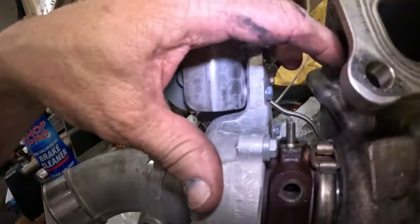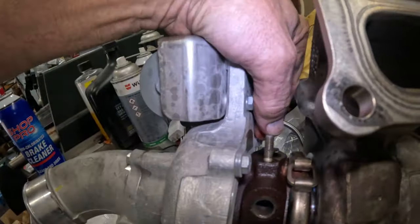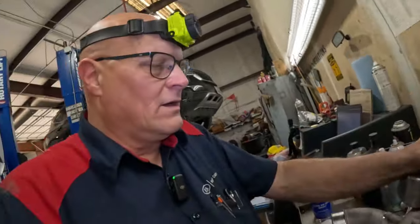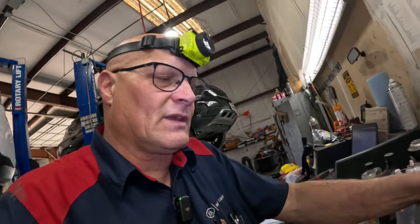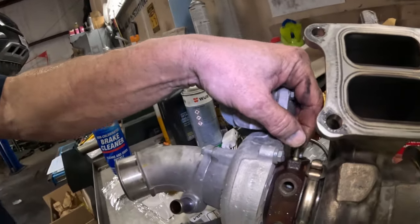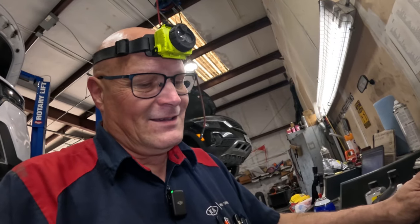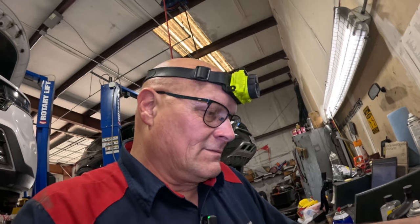But these, that's an issue. I gotta get these out. I don't know, see if my new stud remover set will fit in there. Getting these out is not the hard part. It's getting them in, because the turbo's already in. Come on, seriously, why didn't it come with the studs? Oh man, okay. Let me see if I can get these out.